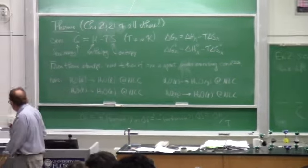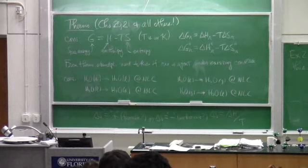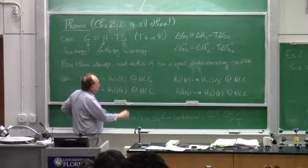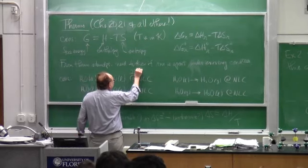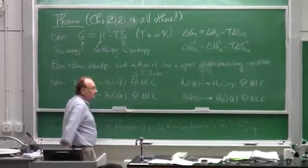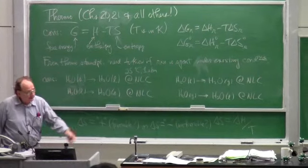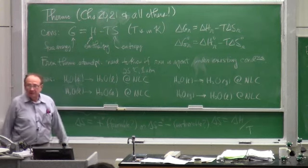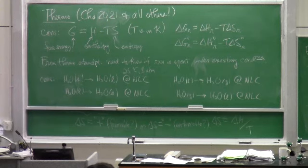So let's take another look at this consideration. Water solid, water liquid at NLC. Remember, NLC is essentially 25 degrees centigrade, 1 atmosphere. If I bring some ice cubes in here and set them on the bench top, will this go? Is it spontaneous? Is it going? Then it's spontaneous. We didn't do anything except bring it in here.